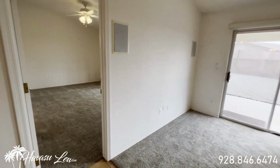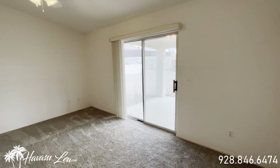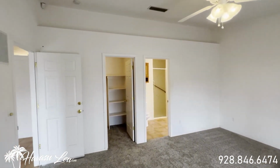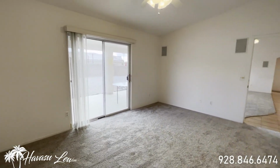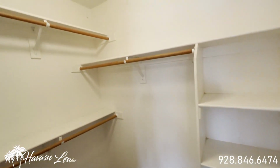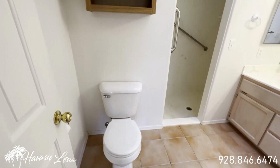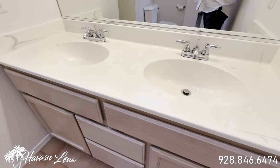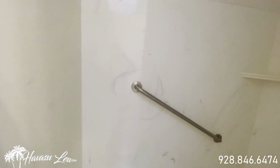So again, this is a split floor plan. You have the master on one side and then the junior master and the other bedroom on the other side. So the main master is pretty decent sized. Has pot shelves, slider out to the backyard. The carpet in here looks newer and in good condition as well. You have a walk-in closet. So your main bathroom, master bath, has dual sinks, a skylight. And then you have a walk-in shower.